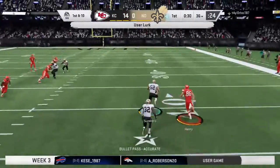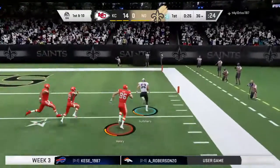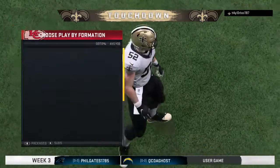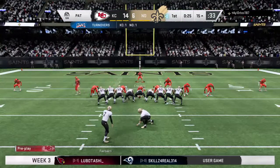He rifles one that's intercepted. Picked off around the 41. And he will take this one home. It's a touchdown. So a dangerous pass over the middle into zone coverage, and it bit him hard.